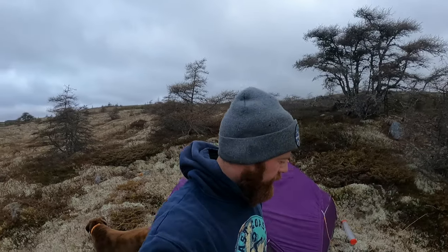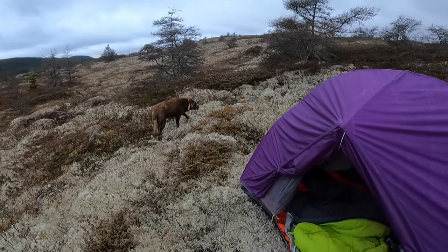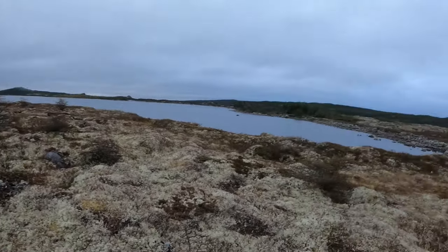Well, it's morning of day 4 here now. Just got up, it's just after 6 o'clock. Trying to get on the go as early as I can this morning. So it's a cold, cold, windy, damp morning out. But I'm just gonna be getting a quick coffee now and a quick breakfast. And I'll be getting all the gear packed up and getting on the move.